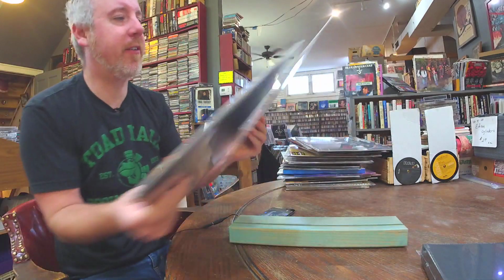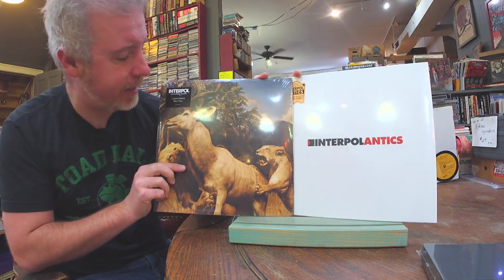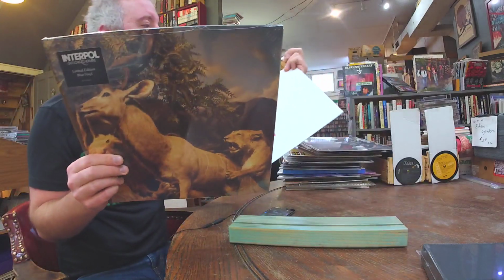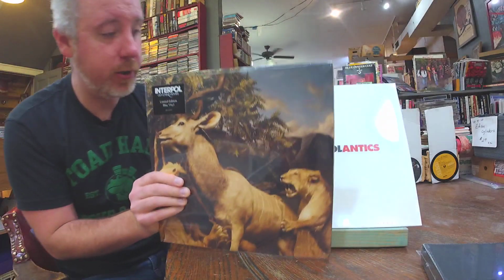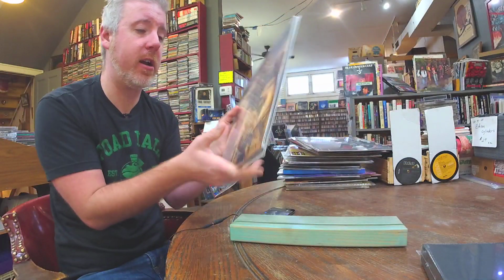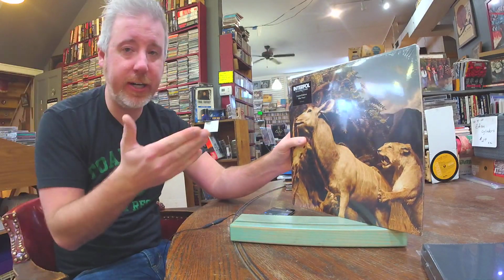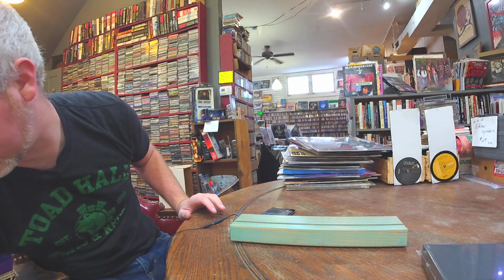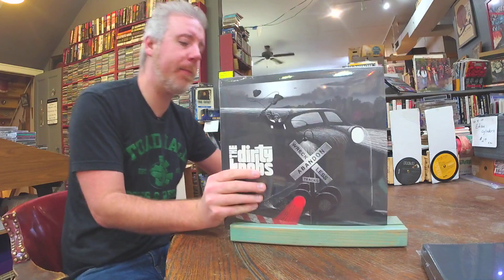Interpol. Now, we always keep their first record in. We rarely get a chance to get their other stuff. So here's Antics and Our Love to Admire. This one's on white vinyl. This one's on blue vinyl. So we got two different colors going on. $24, $29. If you're an Interpol fan, I wouldn't hesitate because, as you probably know, they're hard to get. I mean, other than Turn On the Bright Lights, their first one, their most famous one, which is typically in print. Those are tough.